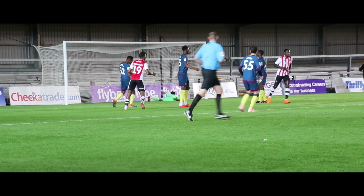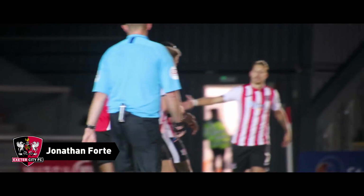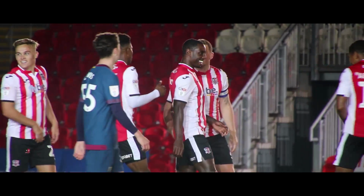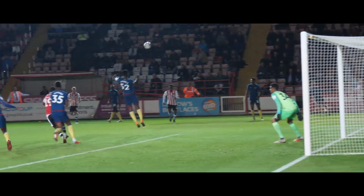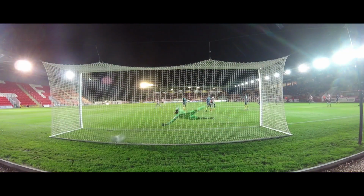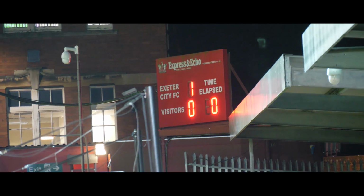Might be an opportunity to cross it. It's a good ball in and it's turned home. Jonathan Forte. Nathan Trott beaten. Only a few minutes after coming back onto the pitch after that floodlight failure, Exeter get themselves ahead. Great ball in by Matt Jay, and Forte on hand to sweep it home.